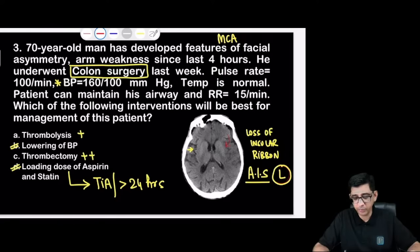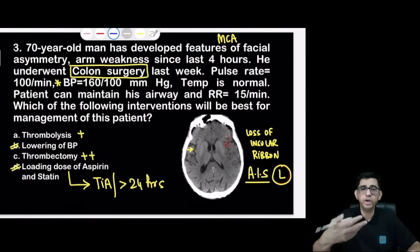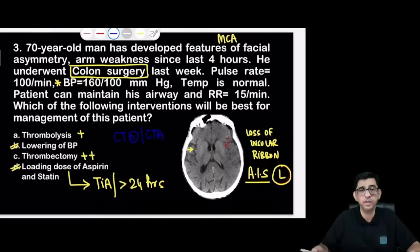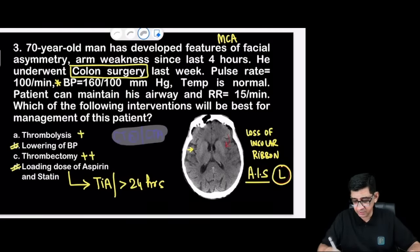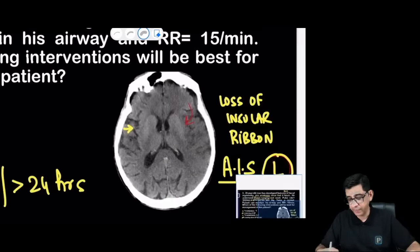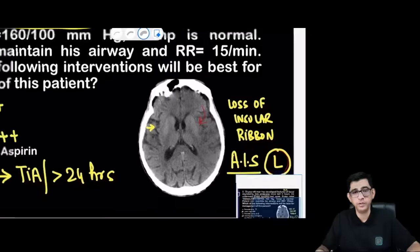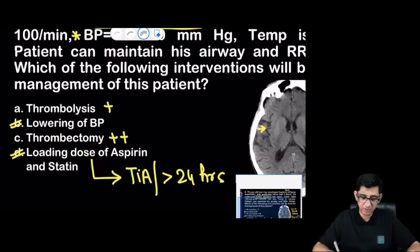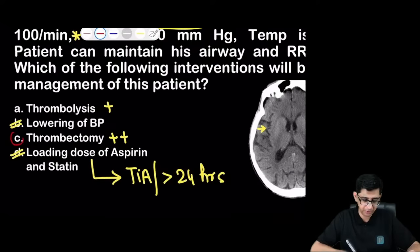You are aware of that previous year question: if a CT is normal, what investigation would you be doing subsequently in a patient? You will be doing a CT angiography. But anyway, in this particular question, there was a finding. The finding that was present was loss of insular ribbon, which is again going in favor of ischemic stroke. But what you had to pick up was that the patient is having a colon surgery. That's a major surgery. Definition of major surgery is any procedure done for a duration more than 90 minutes. We would not like to go ahead with thrombolysis in this patient. The correct answer for this particular question is option number C.